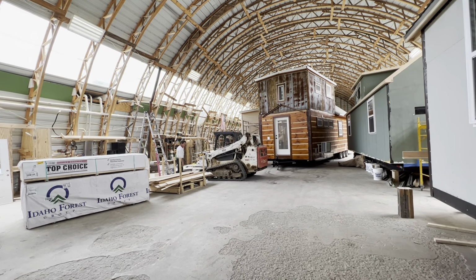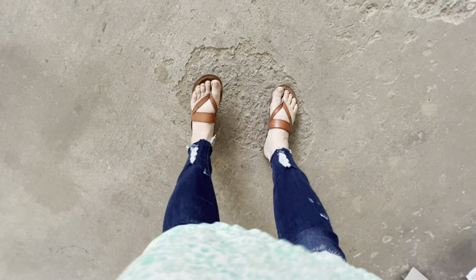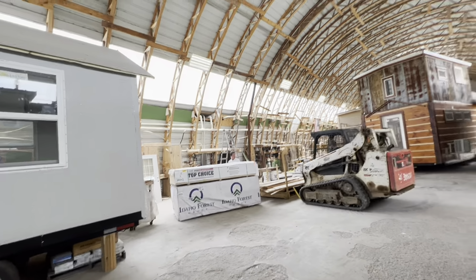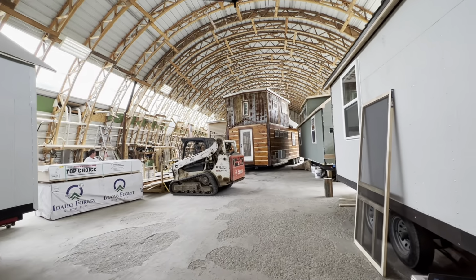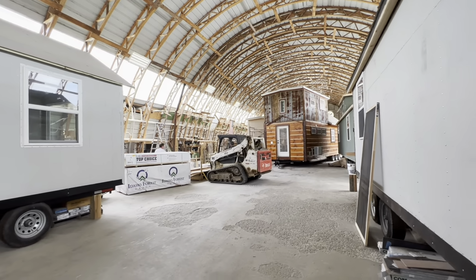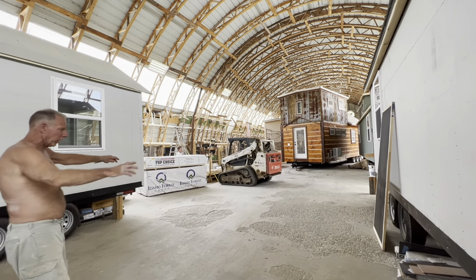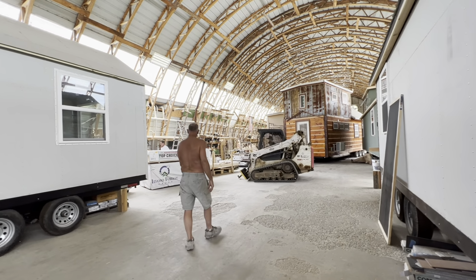I'm never in appropriate footwear because I didn't know we were doing this today. So I'm in my flip-flops here, and I'm going to be walking out to the Prairie. I know, right?